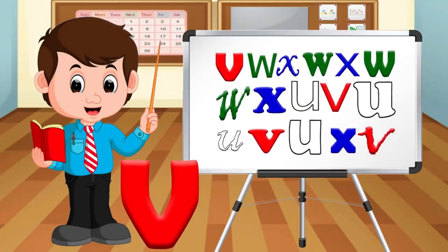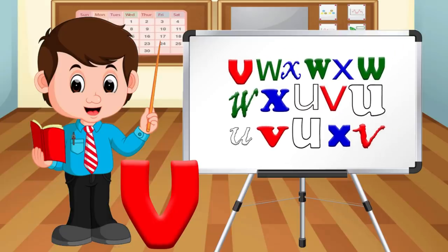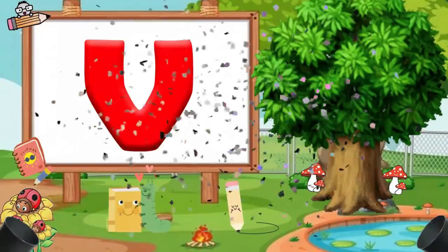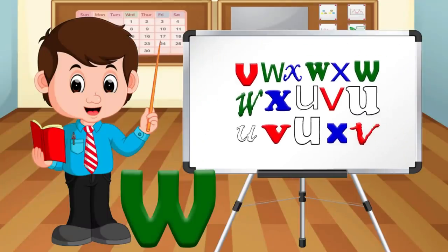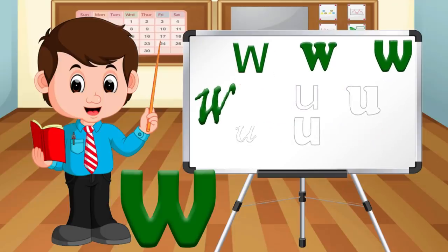And tell me, please, what color are the letter V's? The V's are red. V. Look all around for the letter W's. Tell me the color before I say. The W's are green.